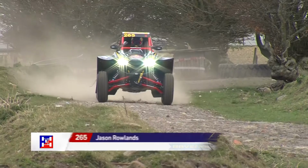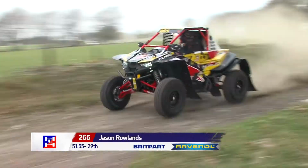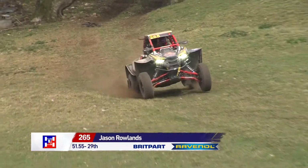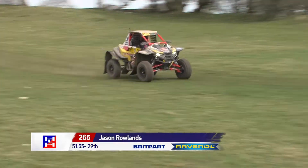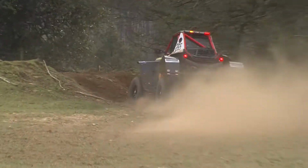One driver definitely not hanging around after a disappointing start to the event is Jason Rowlands. Jason was 3rd overall last time at Walters Arena and won Class 5. This weekend though, he's had a disaster and is just looking to pick up whatever points he can salvage.